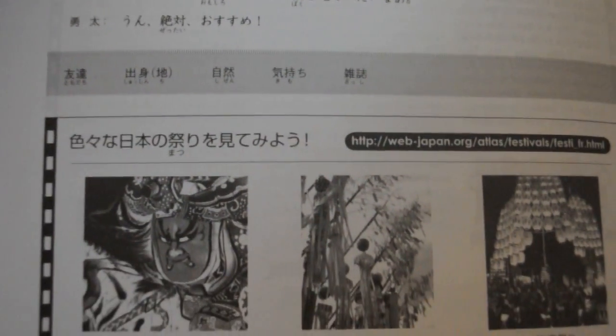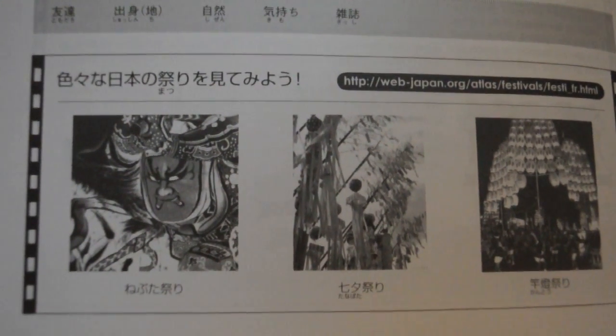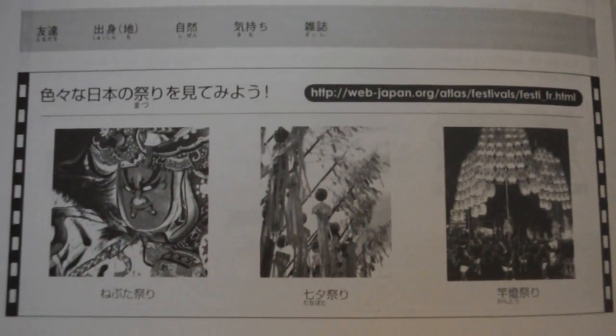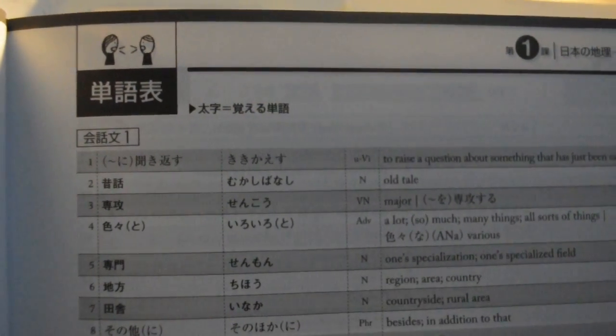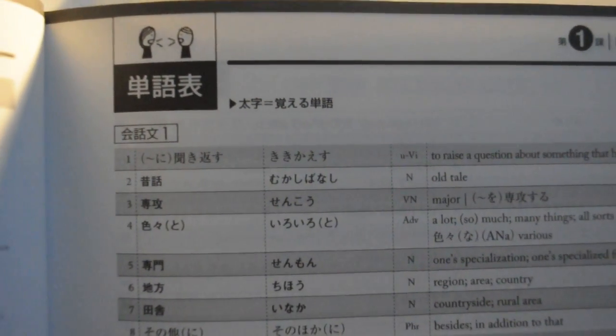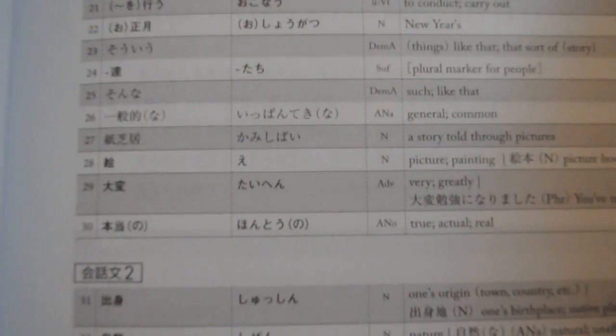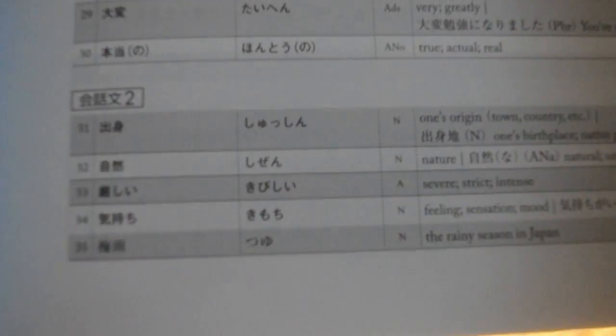So it's just like the first one you saw. They provide you with the kanji, and they have some various festivals of Japan, and then you have vocabulary here for conversation 1. So you see conversation 1 vocabulary, then they have conversation 2 vocabulary at the bottom. So this is pretty cool.